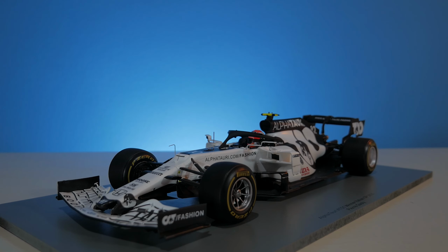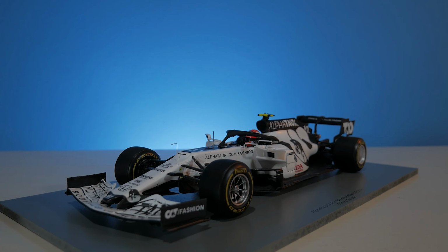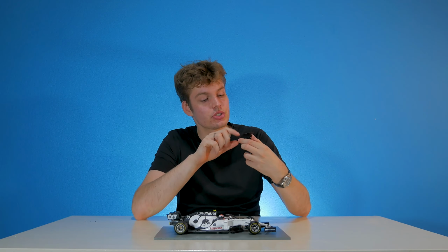That's basically the car itself, and it comes on this beautiful plaque, and that plaque basically reads AlphaTauri AT01 winner Italian GP 2020 Pierre Gasly. But that's not all, because we also have a pit board. Alright, let's take a closer look at this little thing.